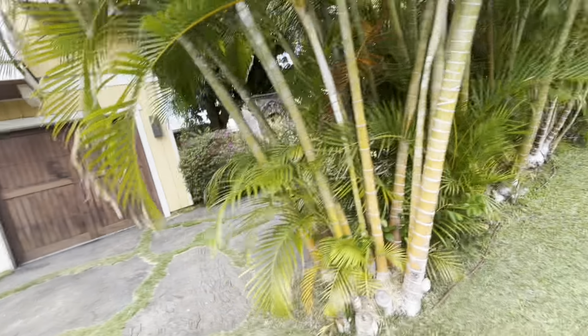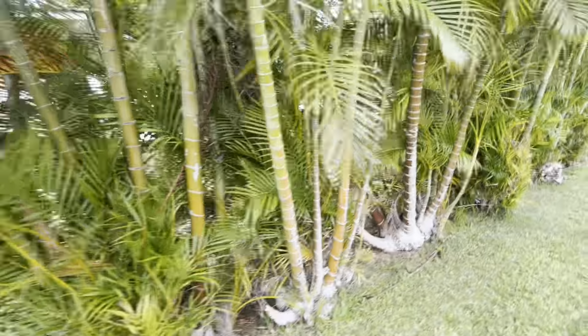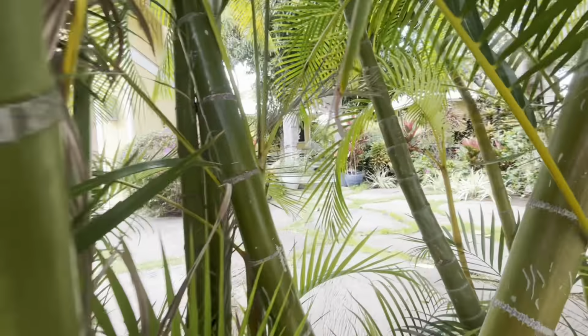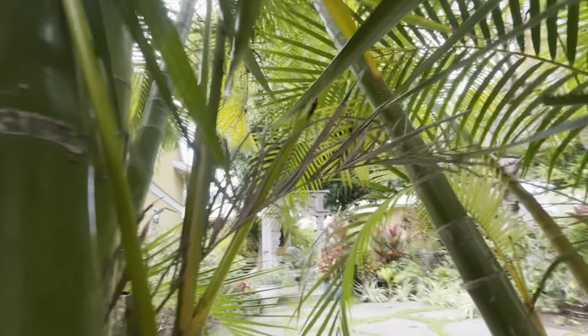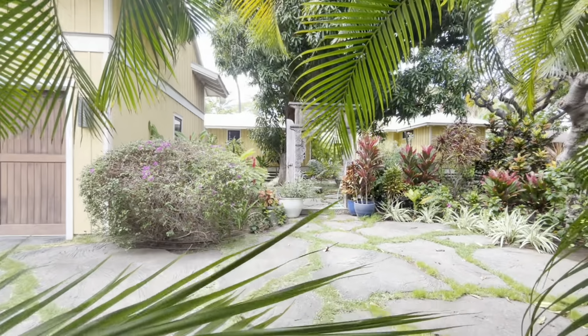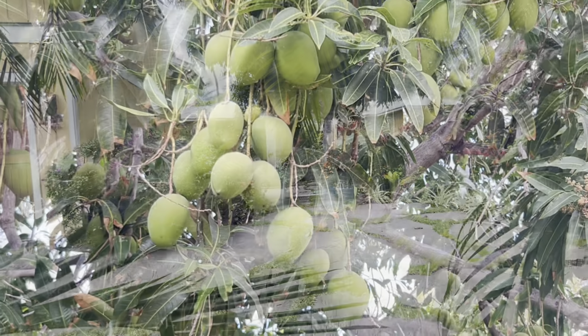So, pretty fun properties here. Let's see if I can sneak a peek through the palms. There's the gate. Can you see it? Now we're talking.